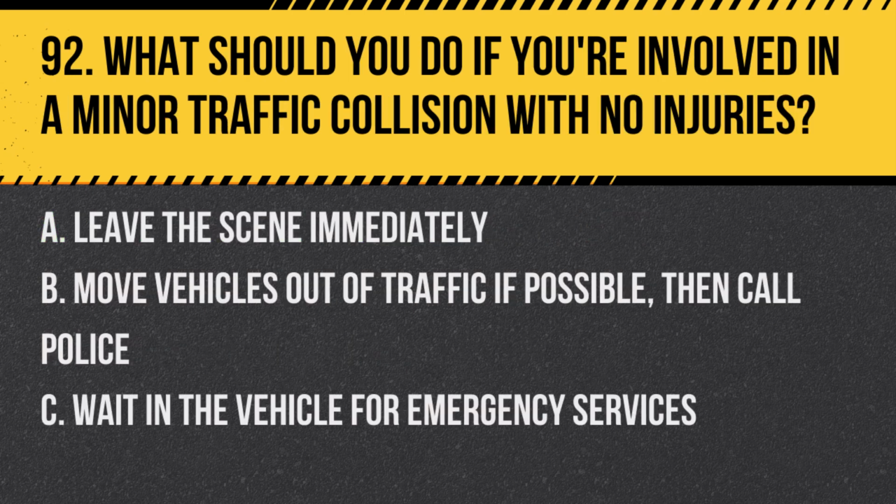Question 92. What should you do if you're involved in a minor traffic collision with no injuries? A. Leave the scene immediately. B. Move vehicles out of traffic if possible, then call police. C. Wait in the vehicle for emergency services. Answer. B. Move vehicles out of traffic if possible, then call police. It's important to ensure safety and legal requirements are met.